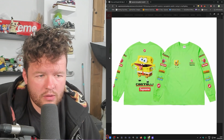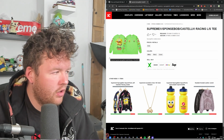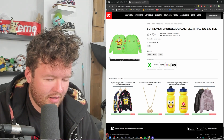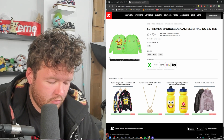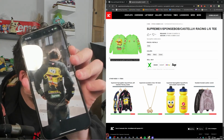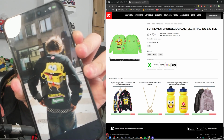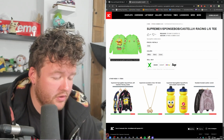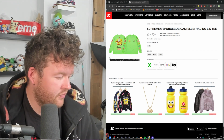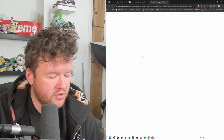I think I like the black one though. If I can find it on here, I'm literally in a Pokemon queue at the moment because they've dropped something and I just can't get through. But I'm sure I have. This is the picture. So if you guys can see the picture, the green one with the green box logo and the black looks way better, in my opinion. So I'm probably going to go for the black one. I think the black one is pretty nice. So yeah, black one it is for me. I don't know what other colors they have. They have a white one as well.